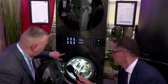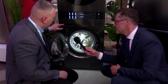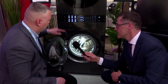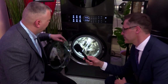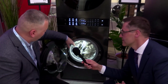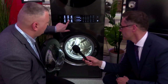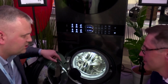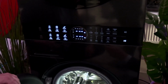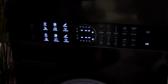It's also worth mentioning that these two appliances, these two parts, are connected. For example, when you are using a certain washing cycle, the dryer is getting ready. At the end of washing cycle, the dryer is preheating itself already, and all you need to do is to transfer clothes from washer to dryer, press start, and that's all. The cycle has already been chosen for you.